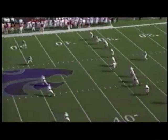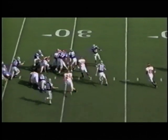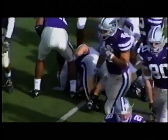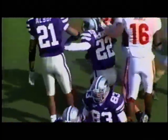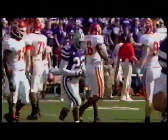Here's the approach and the kick. It is a low kick headed to the far side. McKinney at the 5. Straight ahead, 10, 15, 20, 25 for McKinney. Breaks a tackle, and he will get close to the 29-yard line before he is shoved back. And it's David Ray who is the tackler on special teams. A 20-yard return for Justin McKinney in pretty decent field position for the Cats, just shy of their 30-yard line.